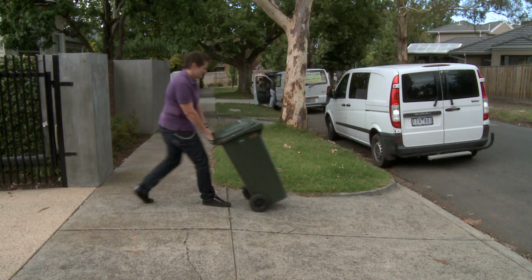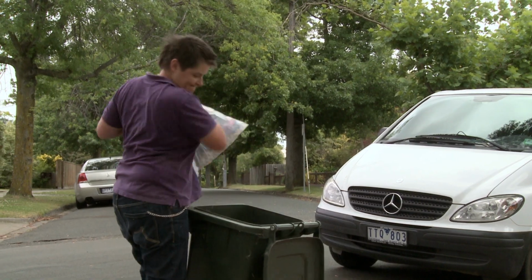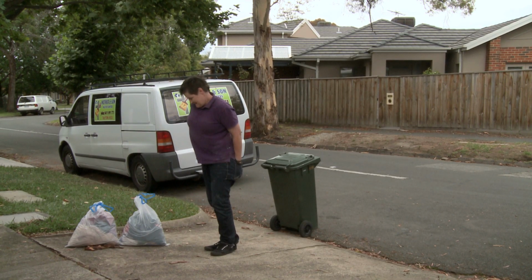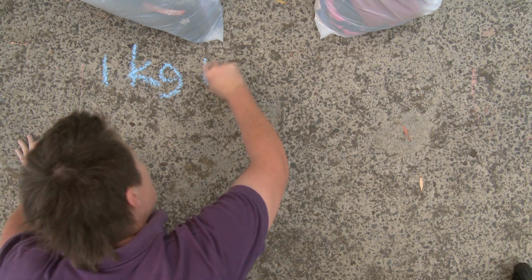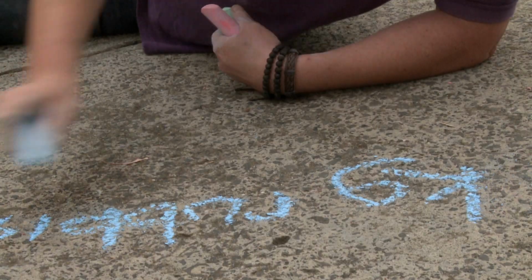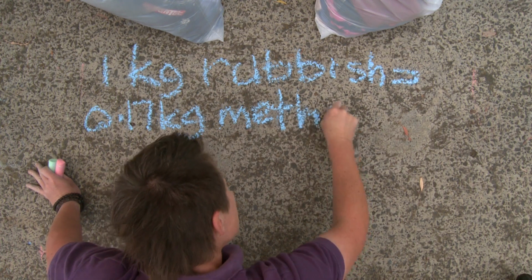So here's the backstory. Each week, the average Australian produces around 3.5 kilograms of food and garden waste, which works out at 180 kilos per year. Most of that ends up in landfill. If we assume that in every kilogram of rubbish we produce, half of it is green waste and the other half is food waste, then together that contains enough carbon to produce 0.17 kilos of methane. That's the equivalent to about 100 cans of aerosol.